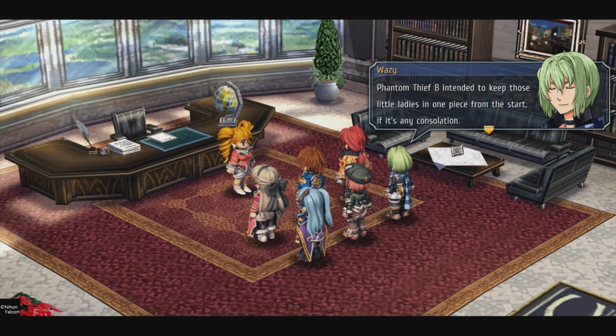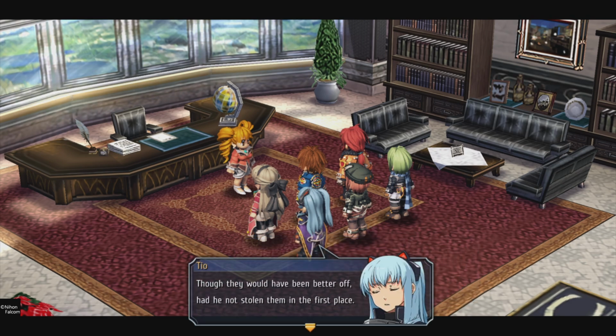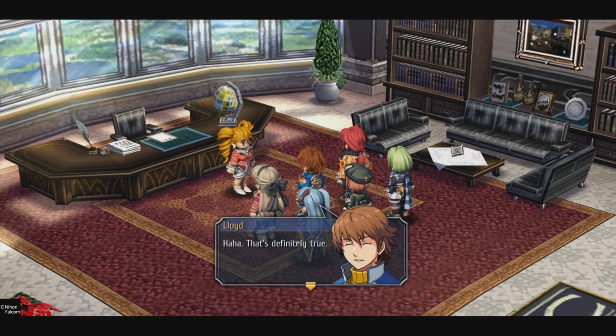The little ladies. Wasn't there a male doll? I thought there was a male doll, but never mind. Just like Kia, in the trunk. Better off he had not stolen them in the first place. But, you know, again, he really wanted to test us out.